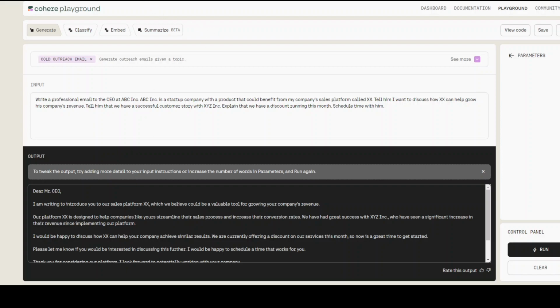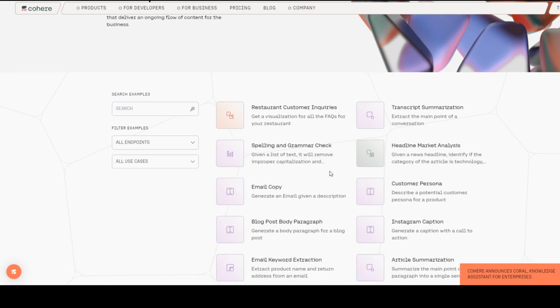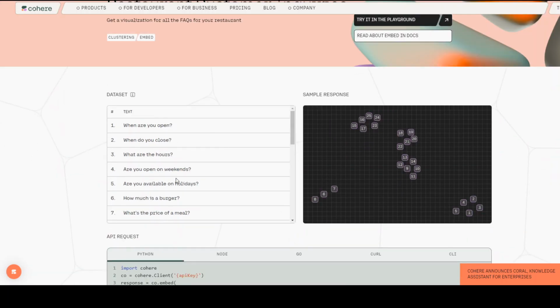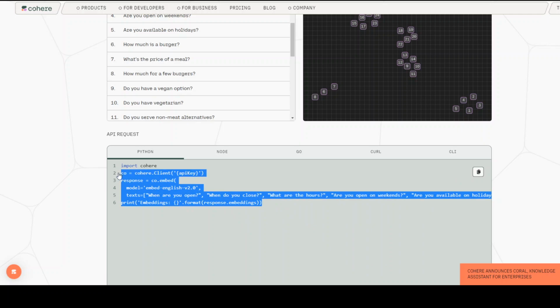And if you are struggling to find ideas, go to this example page from them, and then you can just pick one of them from here. For example, you can run this restaurant customer inquiry. Just click here, and it will take you to that page, and from there you can ask it, and then you can even grab the code from their website, which you can embed in your APIs instead of just using the GUI. So very, very cool.